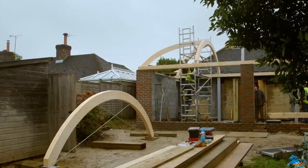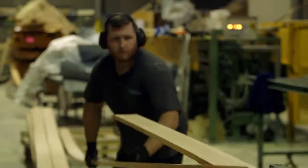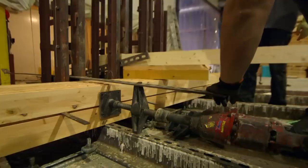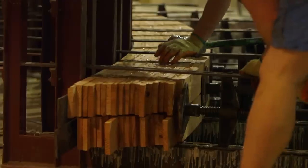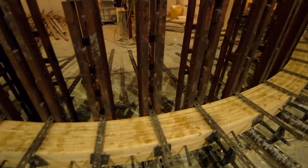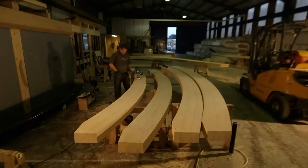The engineered wood that Bill is using is called glulam. It's constructed in factories from strips of wood glued together. By engineering timber in this way, it's possible to create vast beams that can be accurately shaped into precise curves, capable of supporting huge weight.